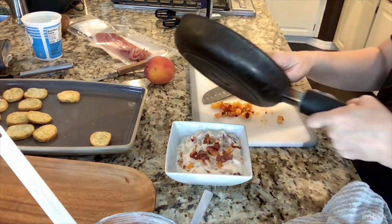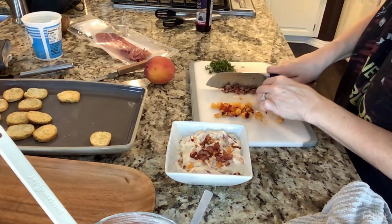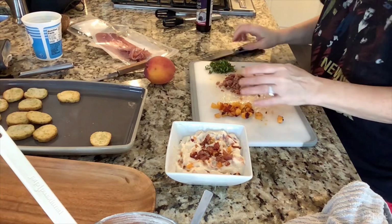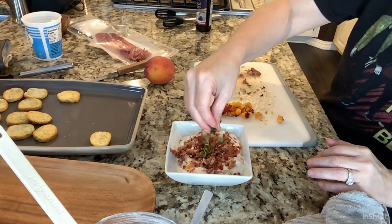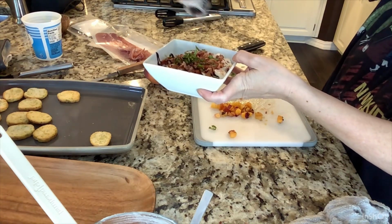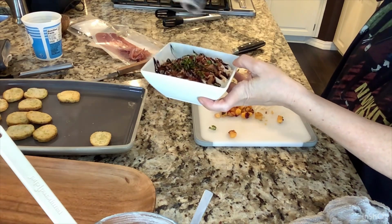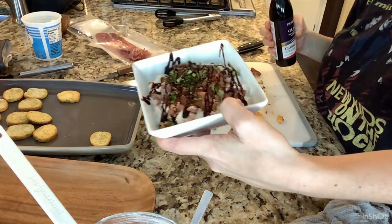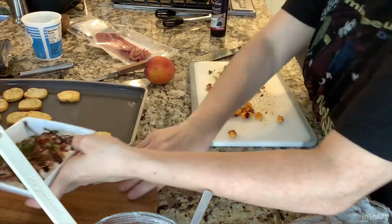I'm going to actually dice these up a little bit more. I want to get them really fine to be able to have that crunch and those bits. So I'm going to sprinkle those on top, and then the rest of my basil, I'll put that on. And here we go again with the drizzle of the balsamic glaze. I like how it kind of goes up the sides even. It just kind of has a messy but cool effect. Very artsy looking, and that is all ready to be served.